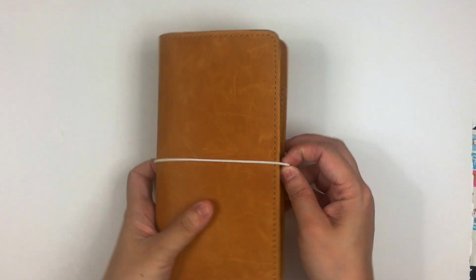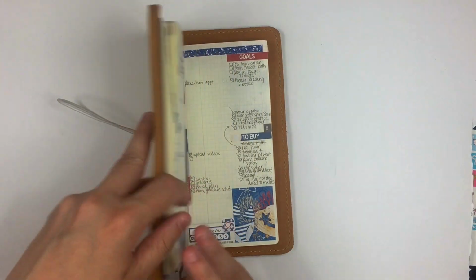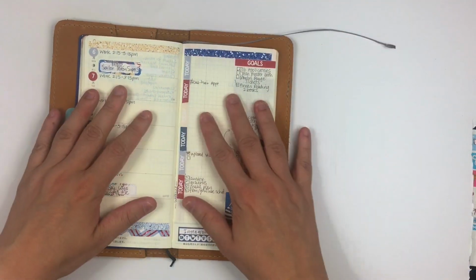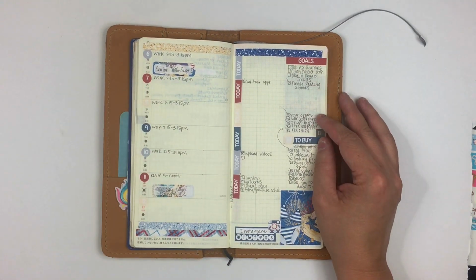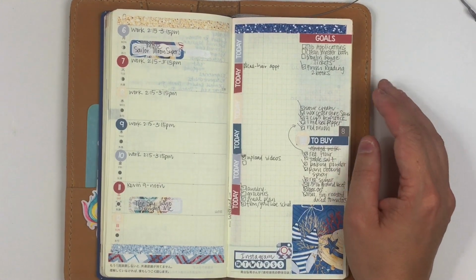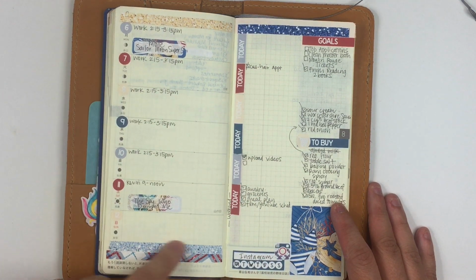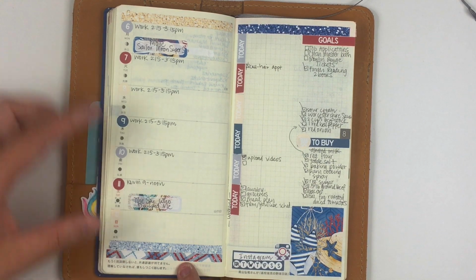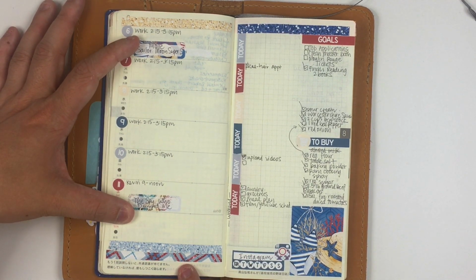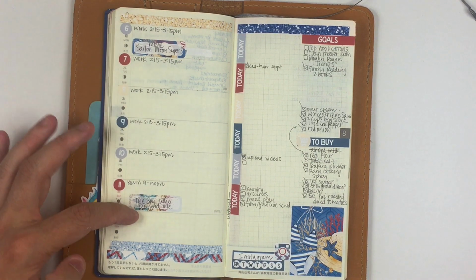So first I do want to show you kind of what my Hobonichi looks like after the end of the week. If you remember last week, I had used a kit from Simply Ginger Co. and these were the leftovers that I had. I had used some of the glitter headers as faux washi, some of the patterned washi strips as faux washi. Quarter boxes turned into things that I used when I wanted to denote a special event. So these actually were two movies that we saw.